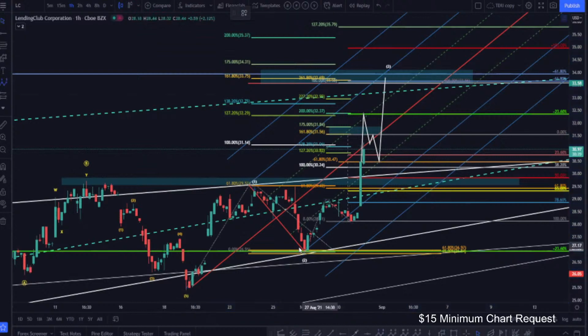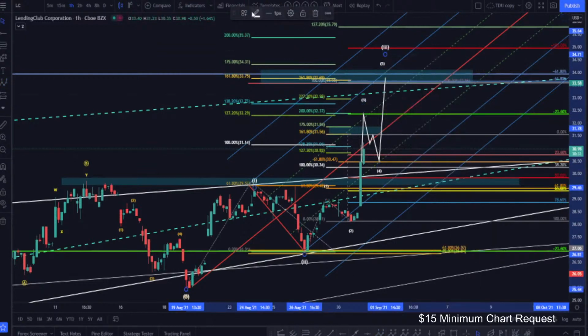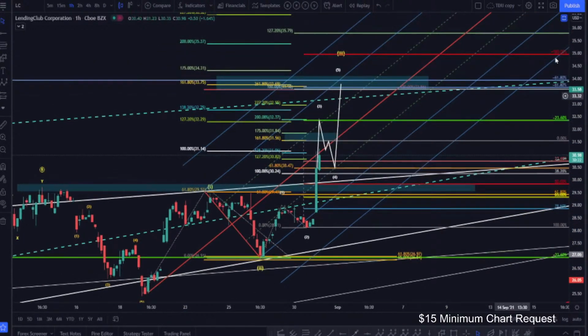So if I were just to label this up inside it, 1, 2, we're looking for a 3, 4, 5, which would give us that. It's got to go up a degree. Let's go minuet. Let's put it in yellow here. So 1, 2, we're looking for that to complete up here. 3, 4. Then, right, it's context.